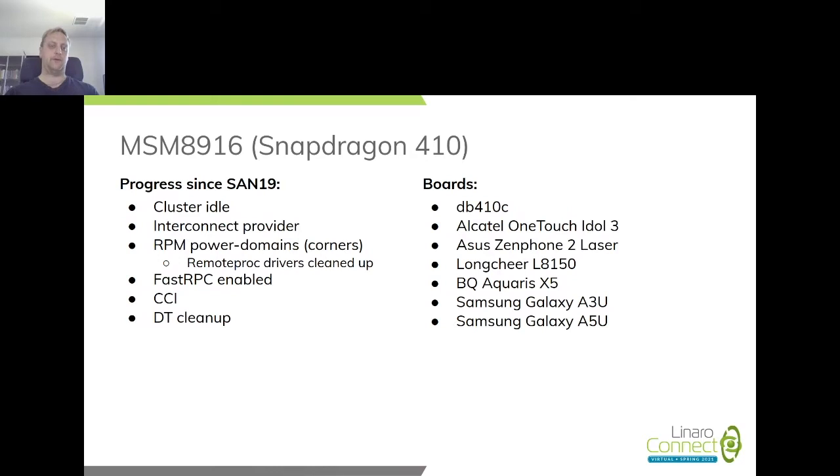There's been a community effort on getting the RPMPD, the corner support, in place, and there was a nice set of cleanups, in particular in the remoteproc drivers, to get some of the hacks I integrated originally out of those. So that looks pretty nice now. FastRPC was enabled. We got the CCI driver finally, which is the camera-specific I2C adapter, or I2C bus. So that's finally in place. I think we're just some DT away from being able to support the various camera mezzanines, and there are overlays available for that.